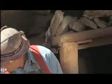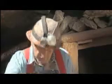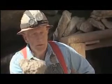Now, I've got a hard hat on. And that hard hat would protect me from a rock about that size if it fell maybe 10 feet. If that falls 200 feet, it's going to go through that hard hat with a sickening crunch. If a rock this size falls, the hard hat's not going to make any difference. That rock is going to break my neck.